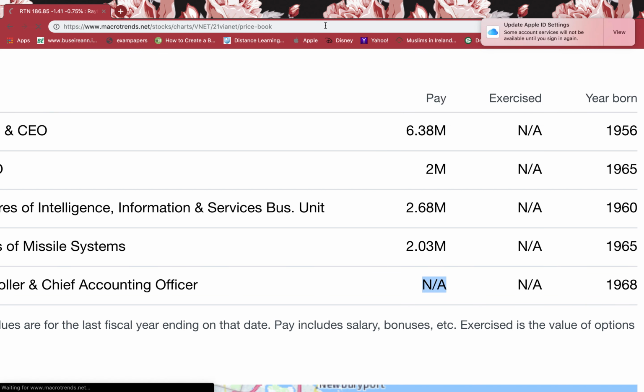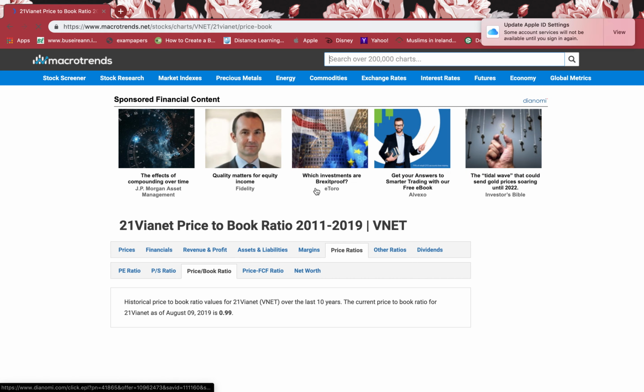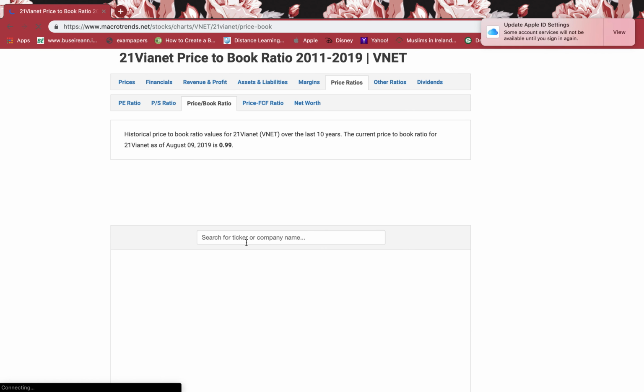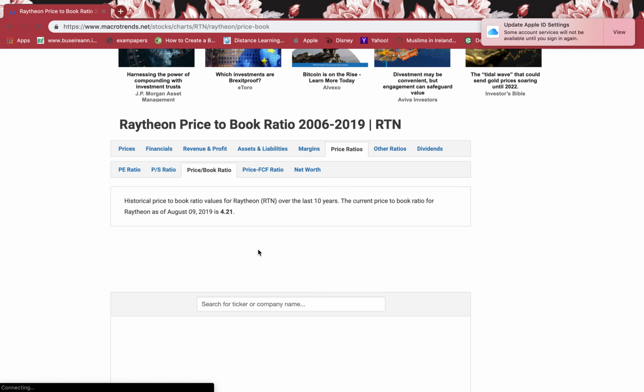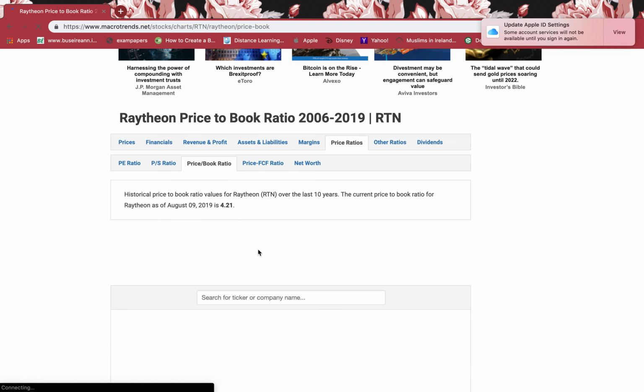Let's go to Macro Trends and compare the ratios. Go to price ratio, price book ratio, and type in the symbol. I just want to point out, if the price book ratio is less than 1, that means the stock is cheap, it's undervalued, it's at a discount. If it's more than 1, that means the stock is expensive. The higher the number goes, the more expensive it gets.